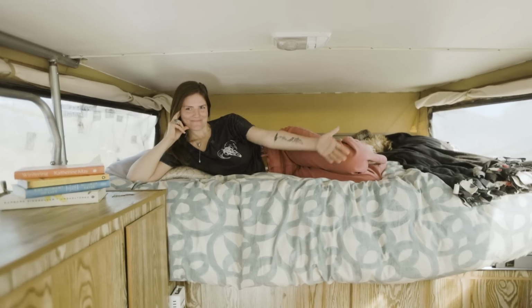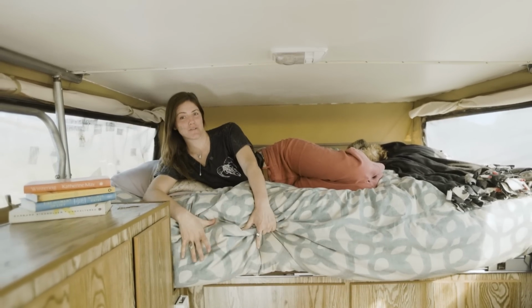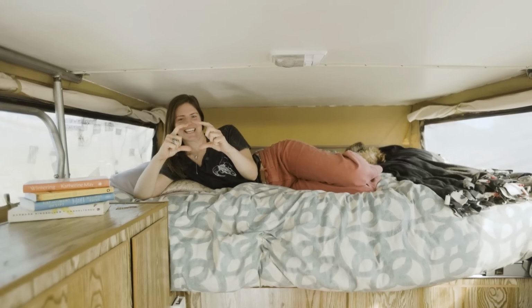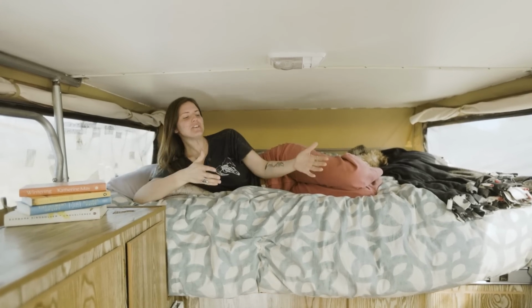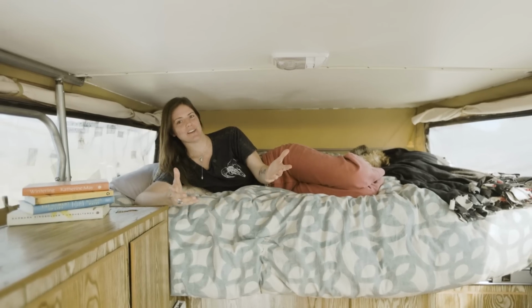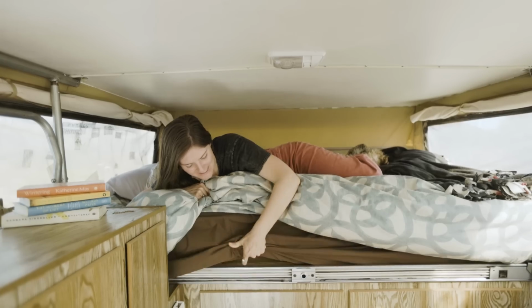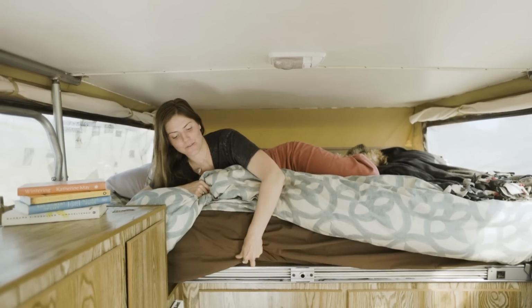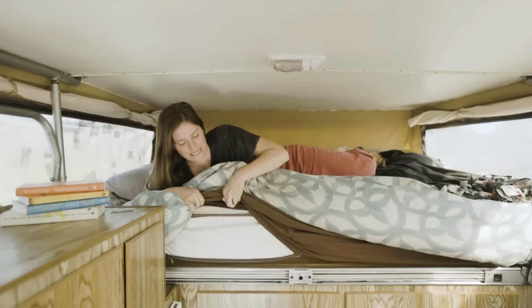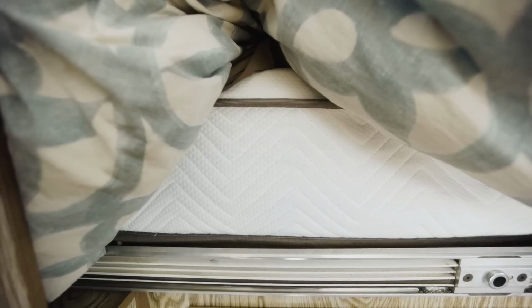Welcome to the bedroom. So originally, when I bought the camper, it had the original mattress, which was about this thick, and it was the beautiful 70s upholstery, and I had to get rid of it. I was literally sleeping on the board underneath it. So I upgraded to this, I think it's 8 inches, which was a little bit much more than I needed, but it's like sleeping on a cloud. So I think it was worth it.